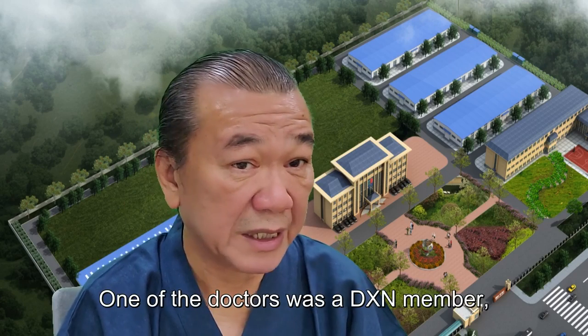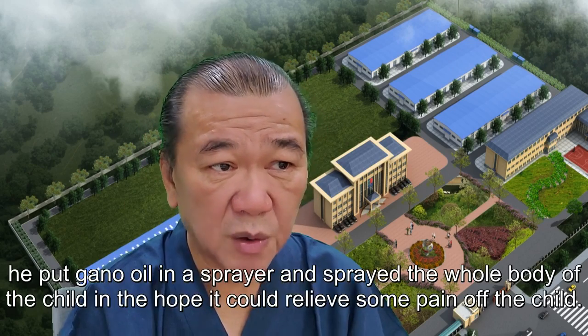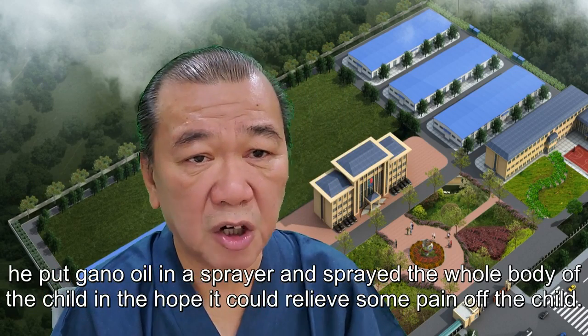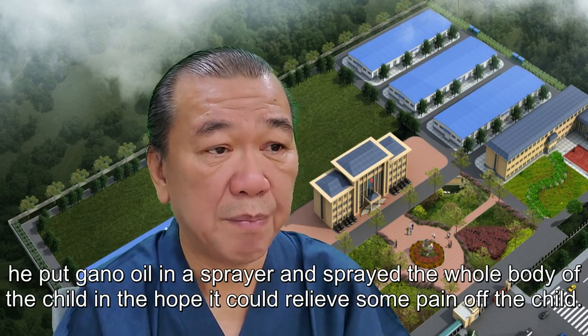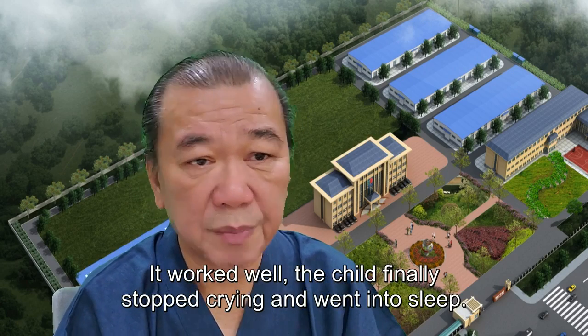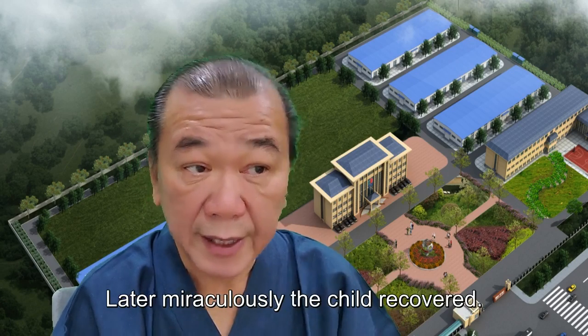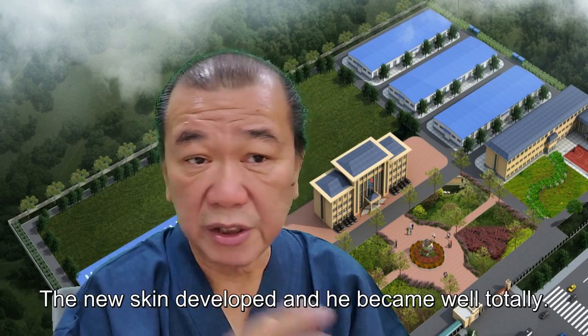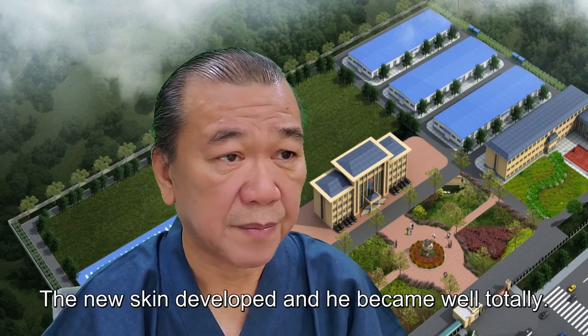One of the doctors was a DXN member. He put Ganoderma oil in a spray and sprayed the whole body of the child in the hope that it could relieve some pains of the child. It worked well. The child finally stopped crying and went into sleep. Later, miraculously, the child recovered. The new skin developed and he became well totally.